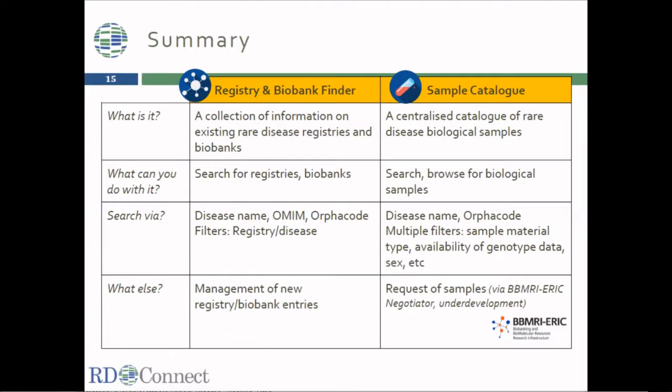And actually, there is a back end for us, just to manage if a registry or a biobank wishes to join, and we can manage that application process, so the registration process. And then the other tool is the sample catalog, which is really about the biological samples, where you can search and browse using different filters, disease name, etc. And as I just showed you, for now you can only browse and look at them. But of course, all you really want to do is actually request them and have them in your laboratory for experiments.